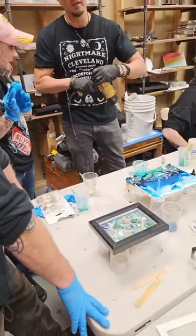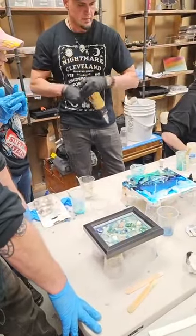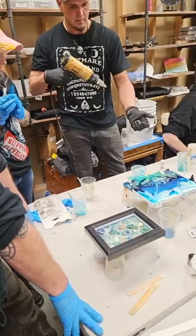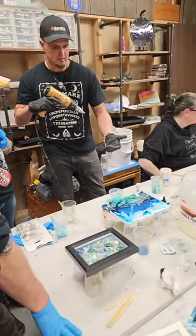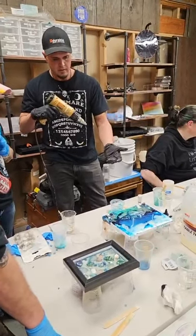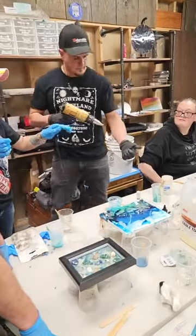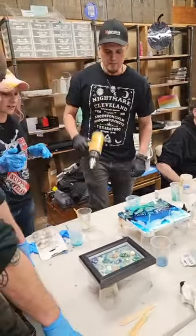So these are adjustable heat guns. I don't like it having that full blast. You know what that's at? Yeah, that's like hair dryer heat. Yeah, very similar to that.